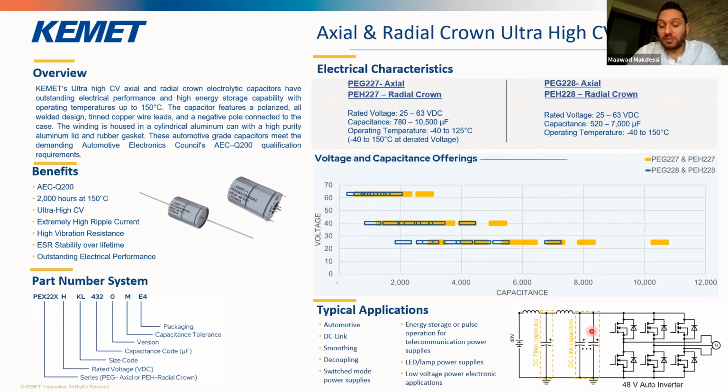Typical applications are really the 48-volt inverters, and we recommend the use of this series for the DC-link function, but also for the input filtering, EMI. So basically, our customers will use the same capacitance, but one of them will be dedicated for the EMI filtering.